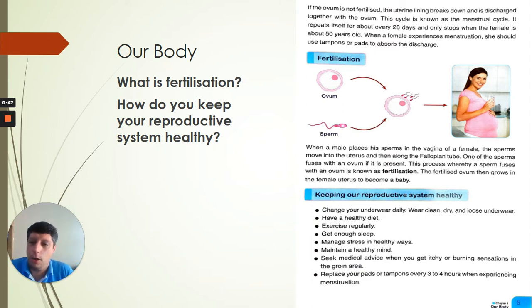Okay, so please follow whilst I read. When a male places his sperm in the vagina of a female, the sperms move into the uterus and then along the fallopian tube. One of the sperms fuses with an ovum if it is present. This process, whereby a sperm fuses with an ovum, is known as fertilization. The fertilized ovum then grows in the female uterus to become a baby.